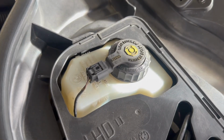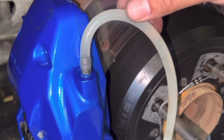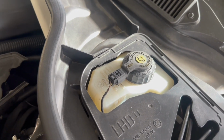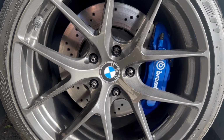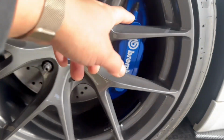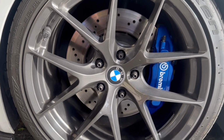I changed my brake fluid pretty recently, and it makes a big difference on how the brakes feel. So if you have spongy brakes or a spongy brake pedal, I definitely recommend flushing out the brake fluid and using brand new fluid. I changed out the brake pads to Hawk 5.0 ceramic brake pads, and I really enjoy them. Not too much brake dust, as you can see right here, and stopping power is much better than the original brakes that these Brembos came with.